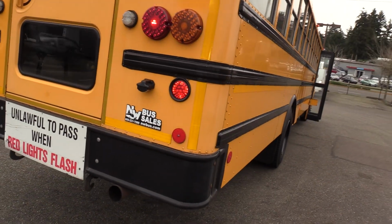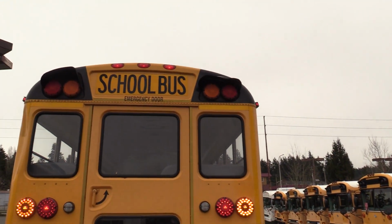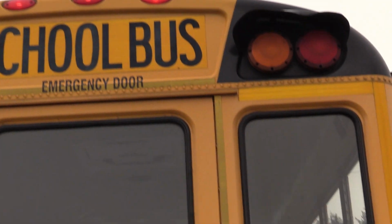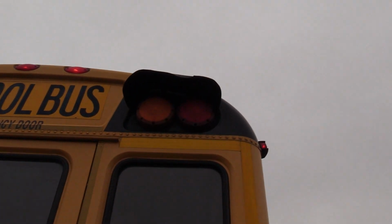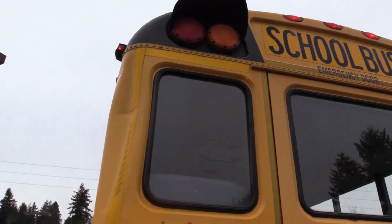Moving on to the back. One thing to point out in the back, I'll get to it here in a second, but overall, very nice shape. LED tail lights, turn signals, stop lights, paint's in nice shape. There's a little bit of damage on that eyebrow for the eight-ways up there on the right side, as you can see. A little bit on the left.